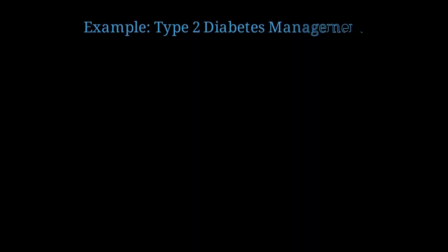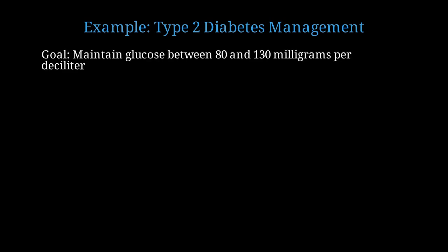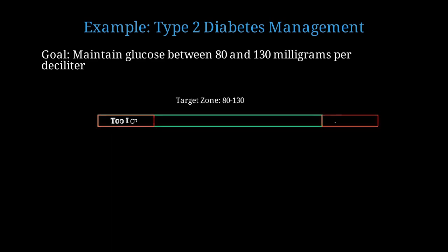Let's work through a detailed example for type 2 diabetes management. This is one of the most common applications of personalized nutrition AI. For type 2 diabetes, the primary goal is maintaining blood glucose between 80 and 130 milligrams per deciliter before meals and below 180 after meals. This diagram shows the target glucose range in green. Values below 80 risk hypoglycemia, shown in red on the left. Values above 130 indicate hyperglycemia, shown in red on the right.